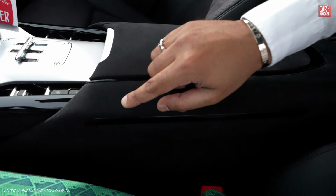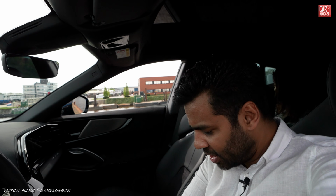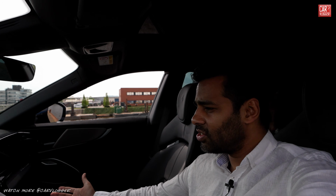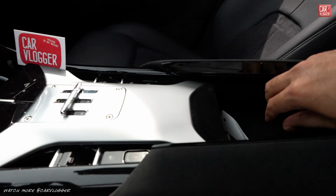A lot of Alcantara with nice gloss black finishing, high position, but that's good for a SUV, because the high position of the center console gives you that comfortable, luxurious, chill mode driving. In the center, again, like in the rear seats, we have 2 USB-C inputs and a 12-volt input as well.